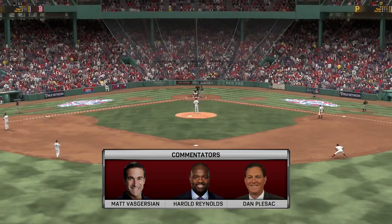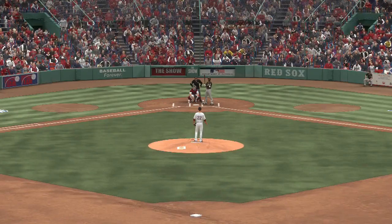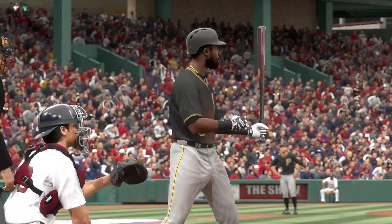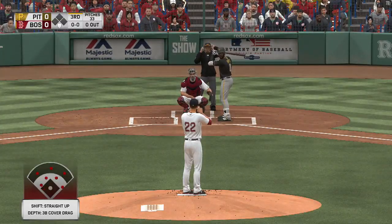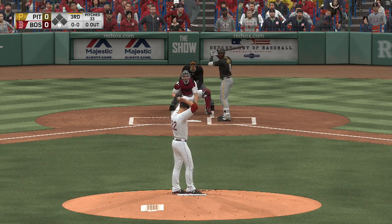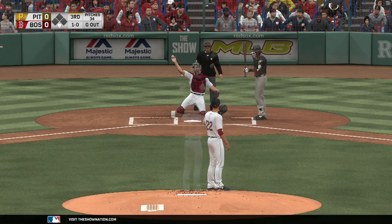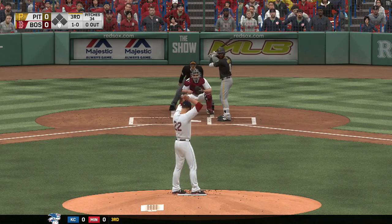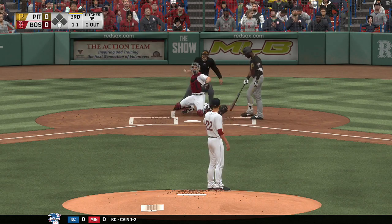Back with Harold Reynolds and Dan Plesac, Matt Vasgersian as Starling Marte steps in to start the inning. Starling Marte. First pitch of the at-bat. Curveball, and that misses in the dirt for ball 1. And the pitch. And a strike to even the count.